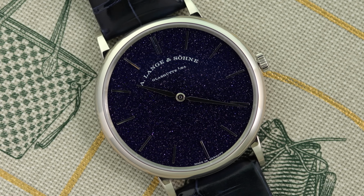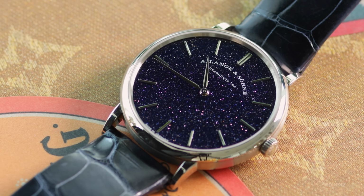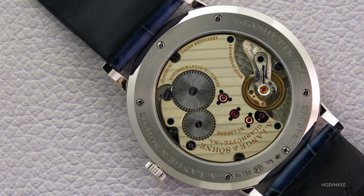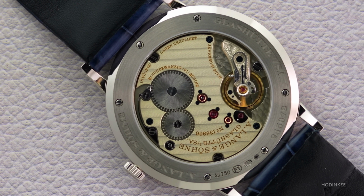I'd like to take a look at the Lange, because it's just sort of shimmering at me, and I think it's just begging to be talked about at this point. Yeah, I'm not usually a Lange fan, but that's the watch that made me discover the brand altogether because of the dial. So this one I feel is the most whimsical of them all.